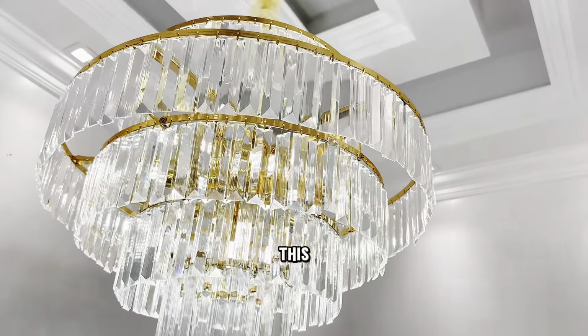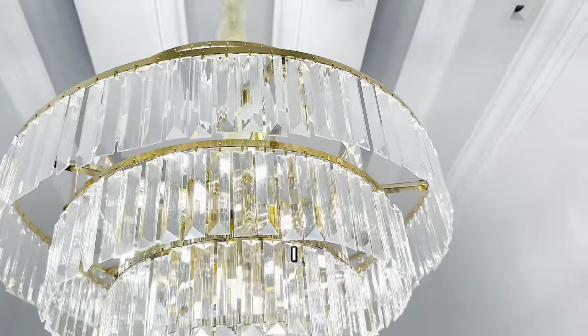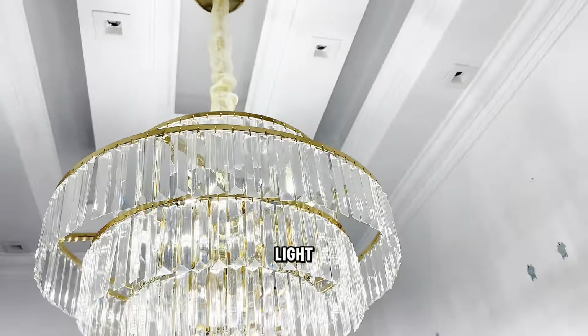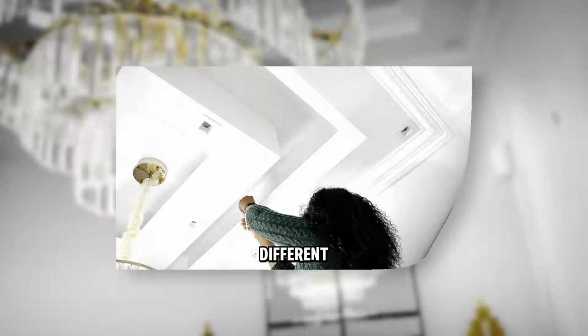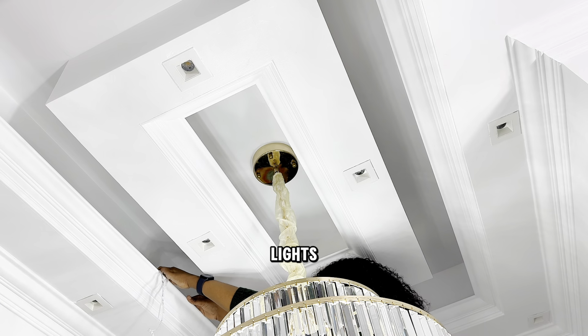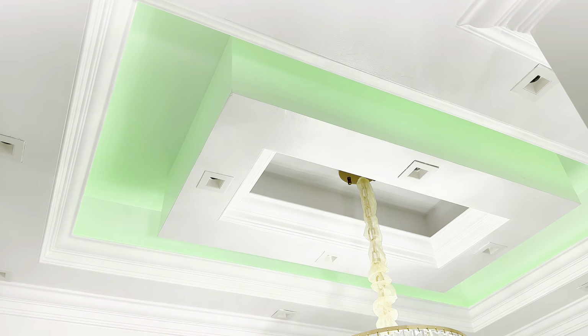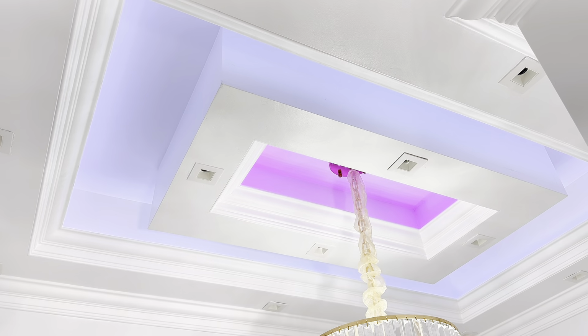The outcome of this chandelier is just beautiful. And of course, you know, I'm a light girl. I love, love light. I made sure I alternated. I have different types of light depending on the mood. And these are smart lights. Alexa, change the entrance light to green, to purple, red.